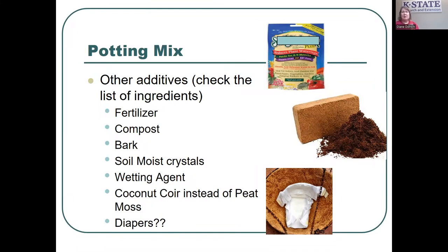Sometimes you'll see some little bark pieces in there. Oftentimes I'll use what's called soil moist crystals, or some crystals. They kind of remind me of the orbs that kids play with nowadays. What they are is a water holding polymer. And so when it starts off, it looks like big chunks of salt, and you add a cup of water to it, and then it expands completely and fills up with a whole cup of water in these crystals.